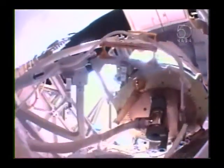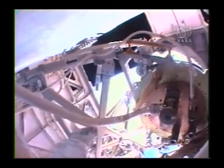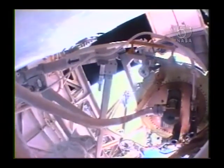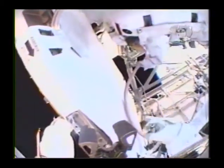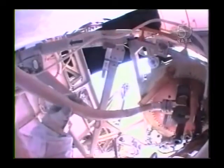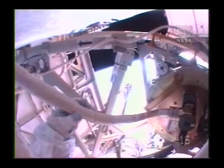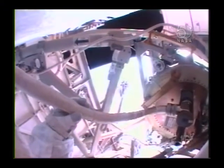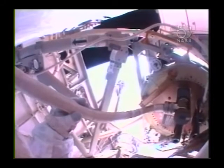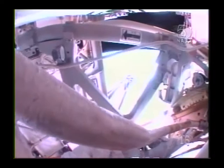Dan Tawney has spent the last few minutes using a pistol grip tool to properly configure a series of latch fasteners for the point at which this new BMRRM, bearing motor roll ring module component, will be installed in the beta gimbal assembly canister to provide the structural support and backbone for the S4 1A solar array wing. He has also released a series of housing fasteners, putting them in the proper configuration.